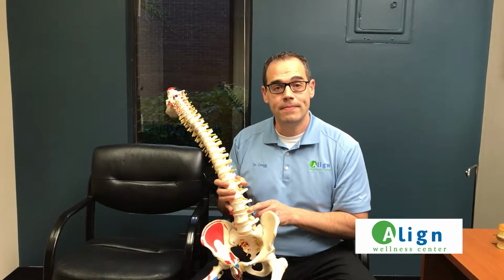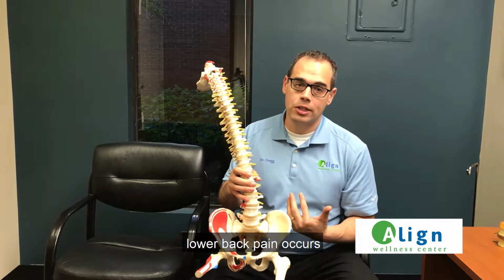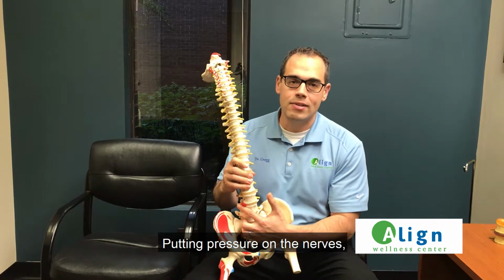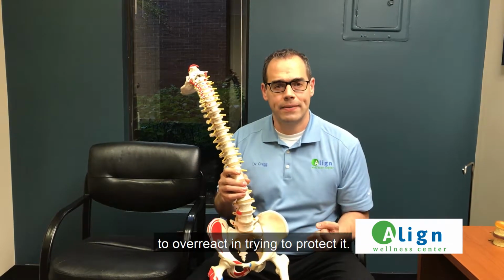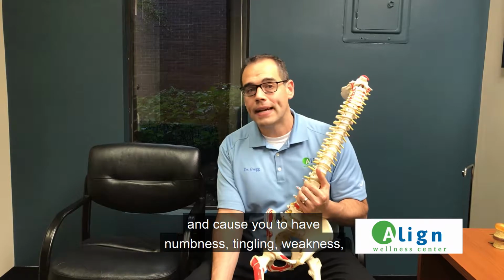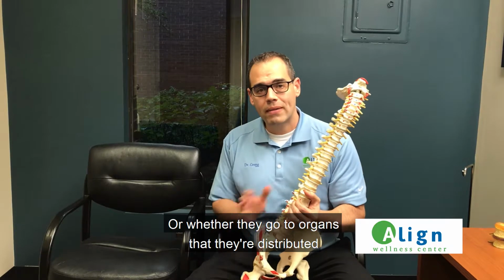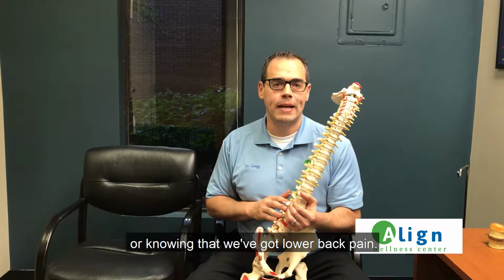In most cases, what I've found is that lower back pain occurs from misalignments within these areas, putting pressure on the nerves and causing the areas that those nerves go to overreact in trying to protect it. So whether those nerves connect to muscles in your lower back and cause them to spasm and guard, whether they go down your leg and cause numbness, tingling, weakness, or just an awkward sensation down your leg, or whether they go to organs that the nerves are distributed to in your lower back. These are the main ways that we wind up noticing or knowing that we've got lower back pain.